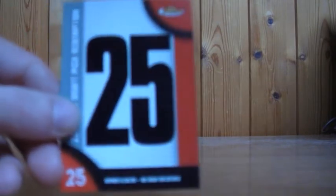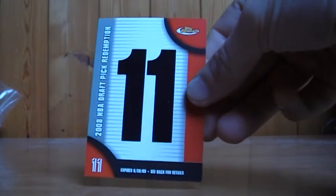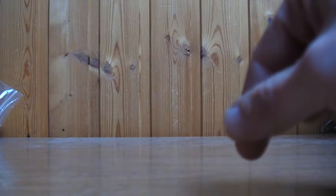And my three rookie redemptions, I got the number 25th, eleventh, Jared Bayless, this one, and the 25th is Nicolas Batum from France, and I got this one too. Michael Beasley, Gold Refractor. So it was a good box of Finest, really good.